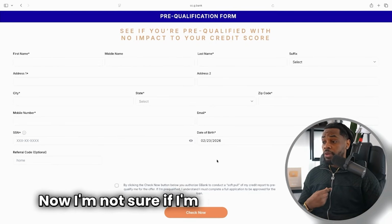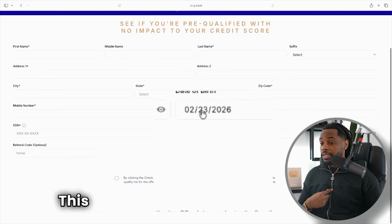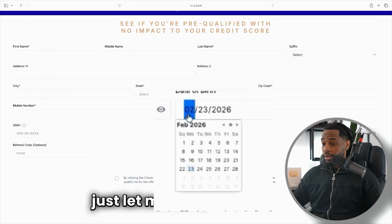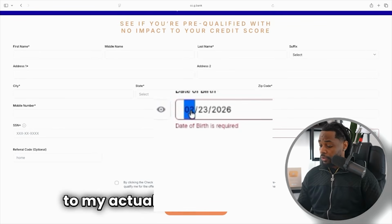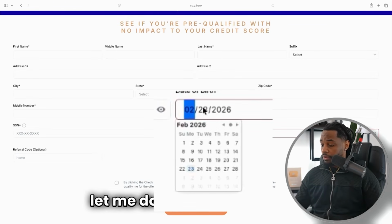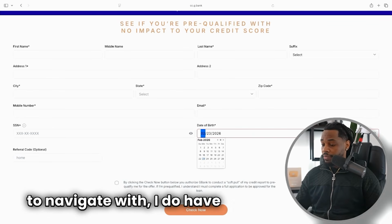Now, I'm not sure if I'm the only one that's going to have this problem, but when I went to enter my date of birth, this thing never actually just let me do it. I had to click this arrow right here and go all the way to my actual birth year. But let me see if it'll let me do it now. No, I think it's going to be the exact same thing. So their website isn't the easiest to navigate, I do have to say.